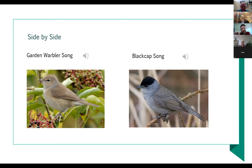As I said, they're getting into full swing now, both blackcaps and garden warblers, and hopefully we'll have a real chance on Saturday to differentiate between the two as well.